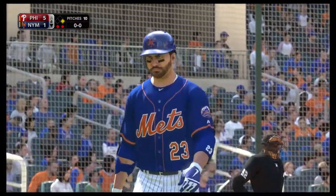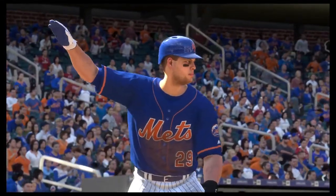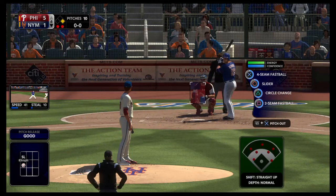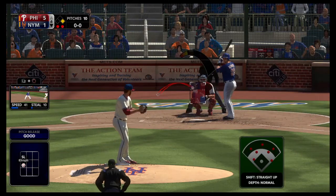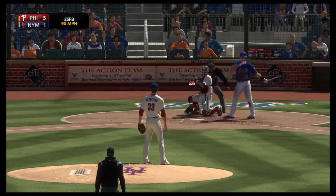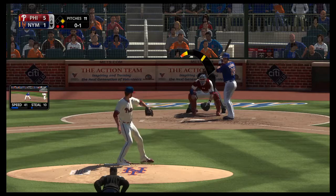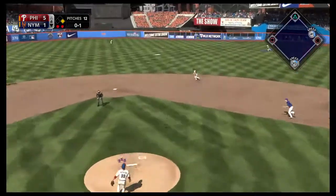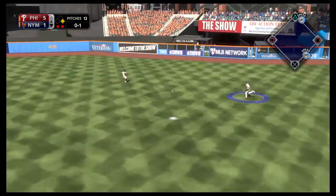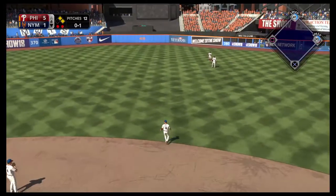Now batting, catcher Devin Mesoraco stands in. He's 1 for 2 in this one. Comes set. Here's the 0-0 pitch. A high fastball is in there. 1 run, 6 hits, and no errors on the Mets line score so far. Lofted in the air out toward right center. Altair giving chase. He can't get there, so the inning will continue.